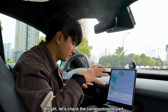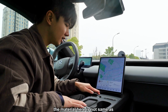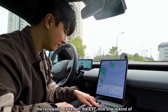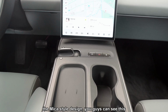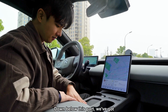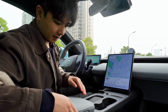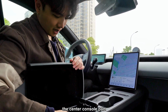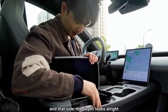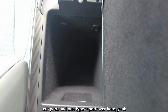Alright, let's check the center console part. And we will get this. The material here is not the same as the renewable material on the ET7. This one is kind of a mica style design. You guys can see this. It feels alright. Then below this part, we've got the wireless charging pads and the two cup holders here. For the center console, we can open it from either side. The dips look alright. And we will get one normal USB port and one Type-C port over here.